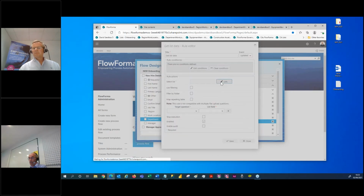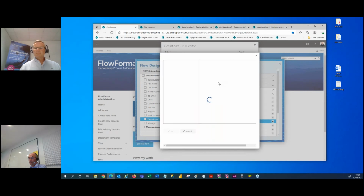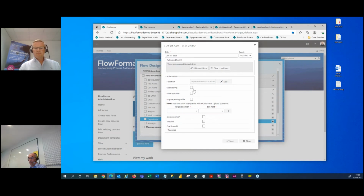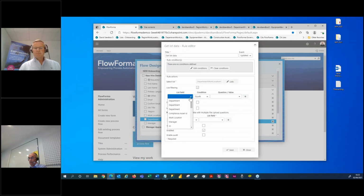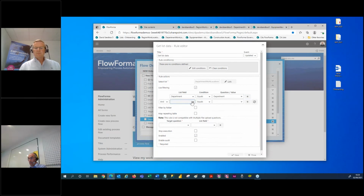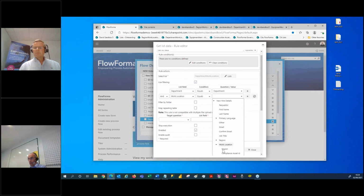The list I want to extract the information from is my department work location manager. The filter I want to apply is where the department equals the chosen department in my lookup, and the work location equals the chosen work location from my work location list lookup question.